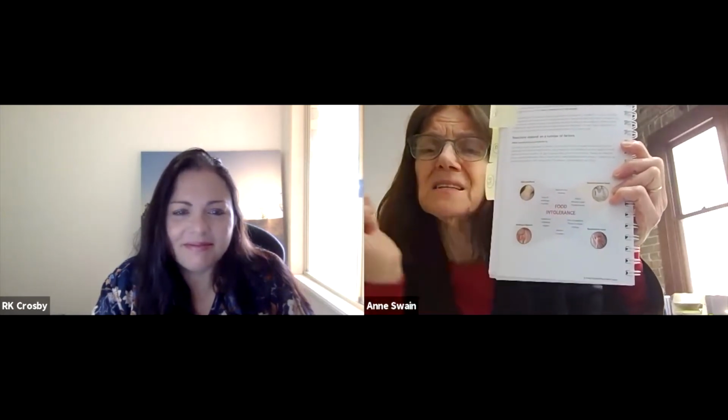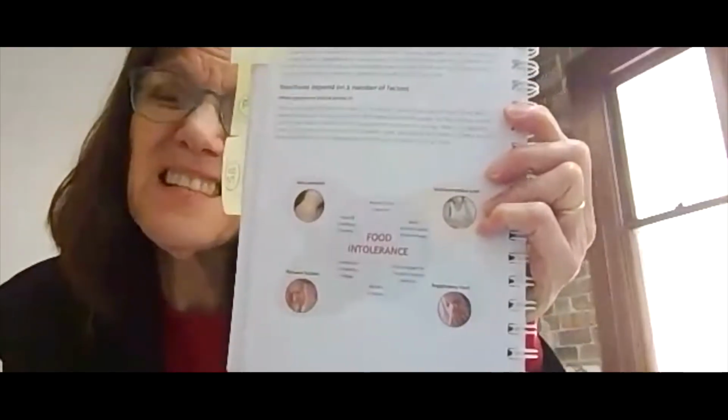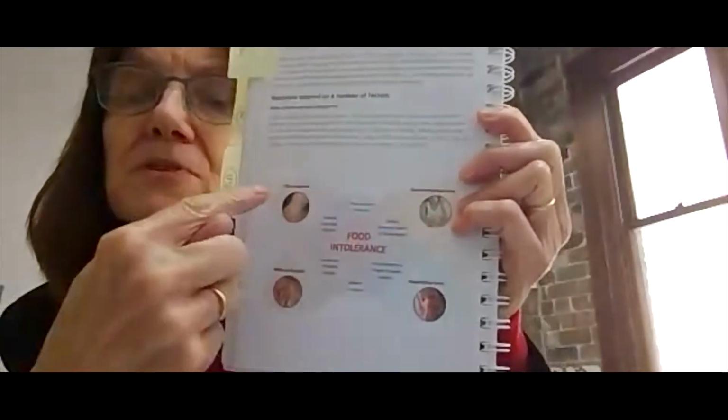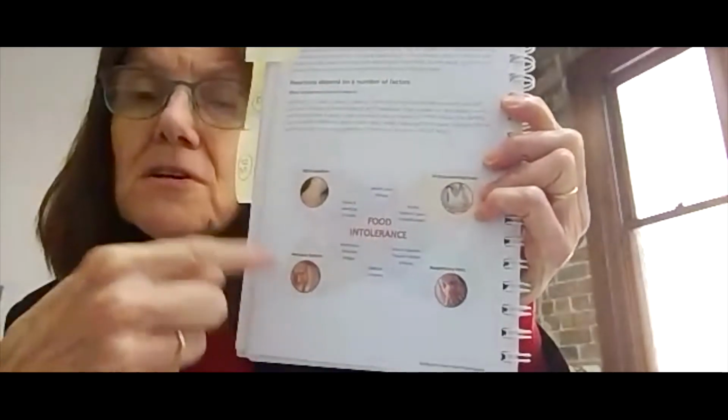And for a lot of them, when I go through this, they go, oh yeah, I get gut symptoms from time to time. I get skin symptoms, but doesn't everybody? And I go, no, they don't. But they're not the symptoms that have prompted you to come and see us at the clinic. We have lots and lots of people with migraine that also have gastrointestinal problems.